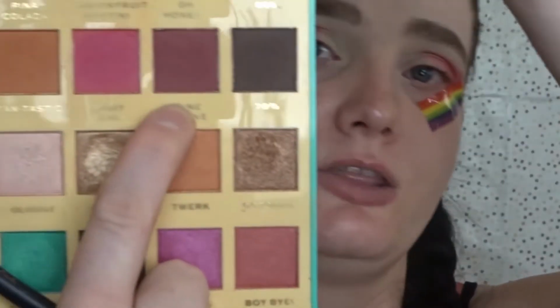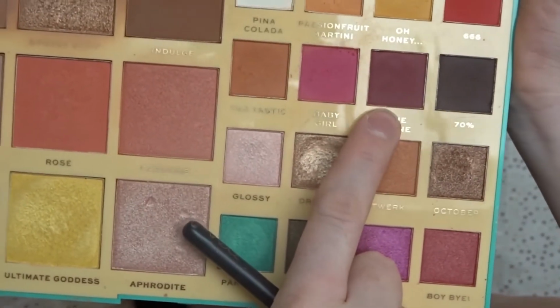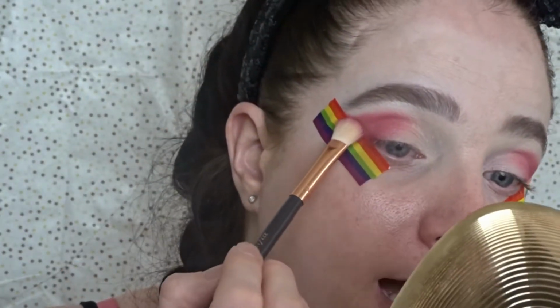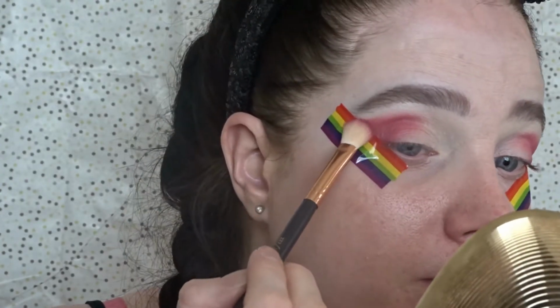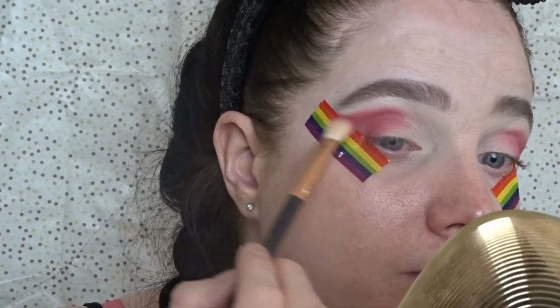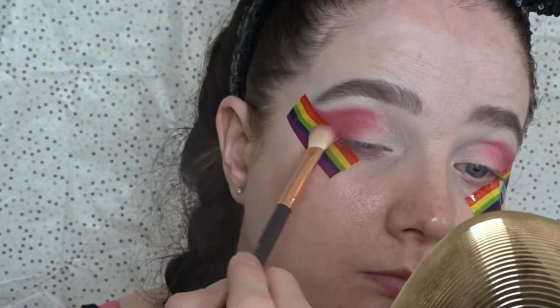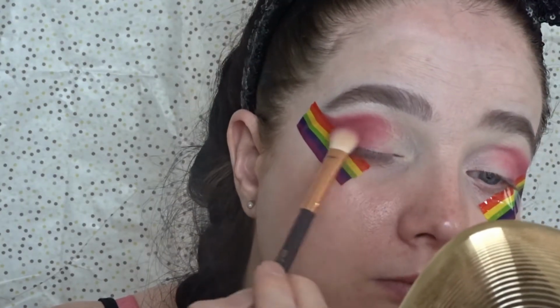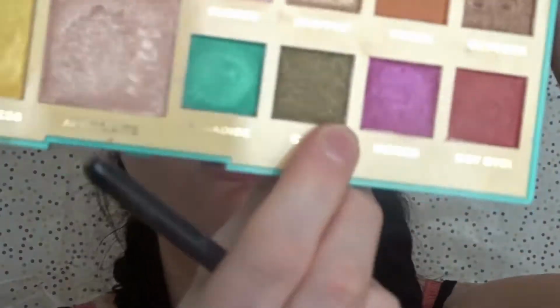I'm now going to go into the shade next to it, and it's called Fine Wine, and I'm going to still keep using that same brush, and I'm literally just going to go over the top of the first shade that we've popped down and really pack that on. Go into this purpley pink shade, and it's called Kisses, and I'm just going to do the exact same again and go onto the top and just blend that in using the same brush.